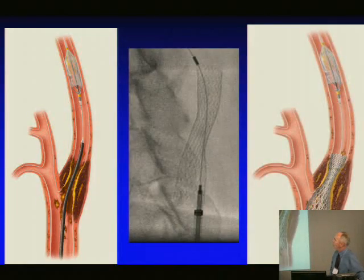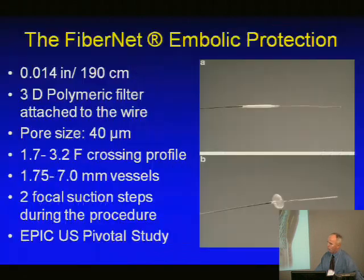This is the fluoroscopic appearance of one of these stents. In the cartoon, again, showing how these devices are deployed and how they can be used to treat atherosclerotic occlusion at the carotid bifurcation.